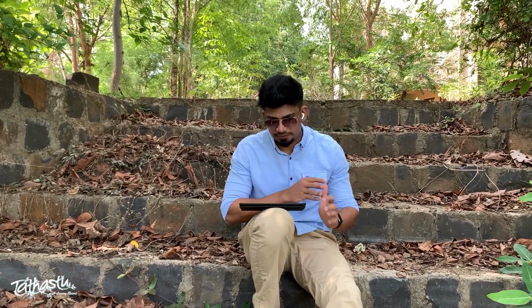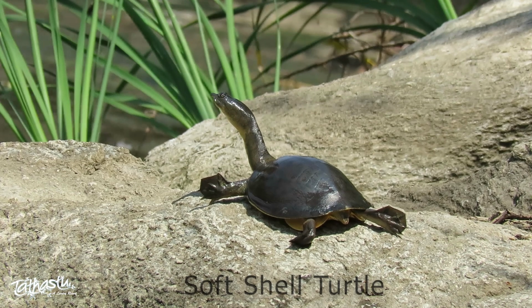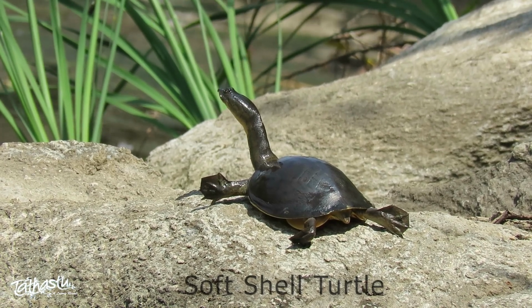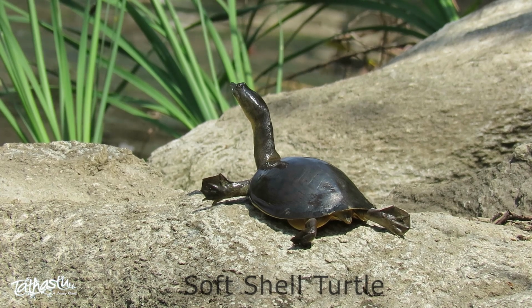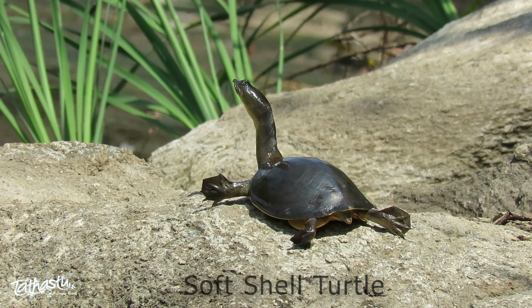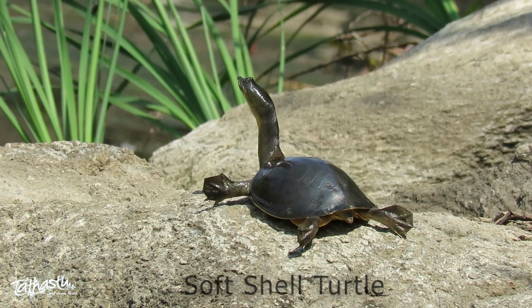The footage which we're going to look at right now is that of the soft-shelled turtles. If you look at the footage, it's amazing how these creatures are sort of coming out and basking in the sun. The most interesting fact is the long snout it has and the tube-like nostrils. This actually helps them snorkel really easily while they are in shallow waters. They bury themselves in the mud on the shore or in the water with their heads stuck out to catch their prey that could be fishes or insects.